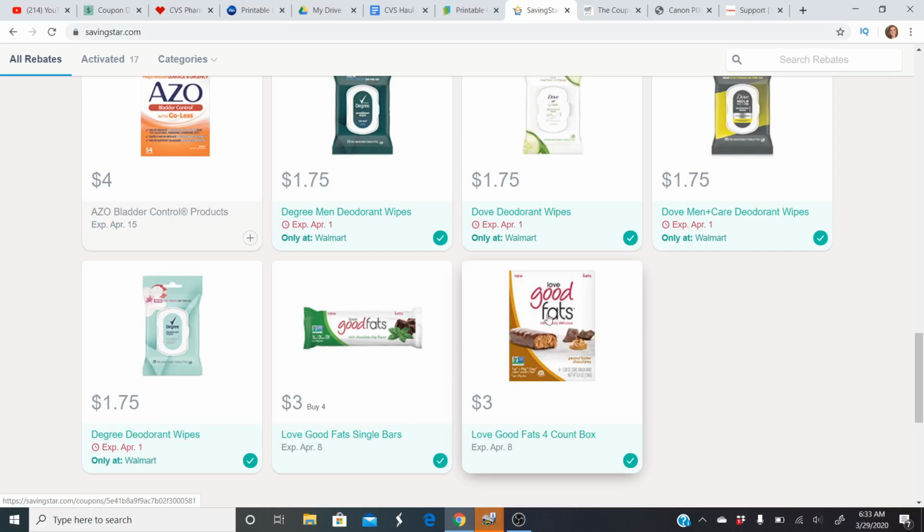We did have a Checkout 51 rebate for the Good Fats when it first came out, which made it a really, really good offer. So that's why I like to use a couple different rebate apps, because a lot of times they'll have the same rebates. So you can combine them, get the rebates back with the different offers, and then it makes for extra savings, some freebies, and of course, some money makers.